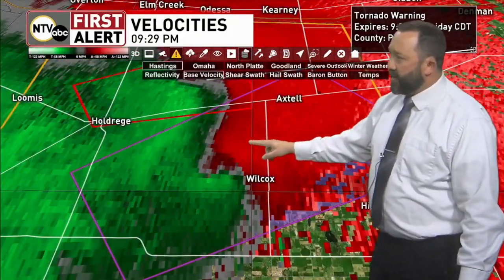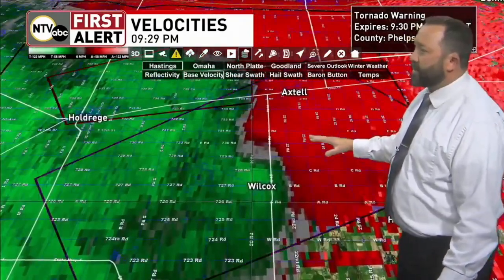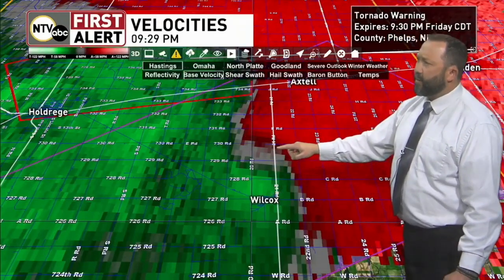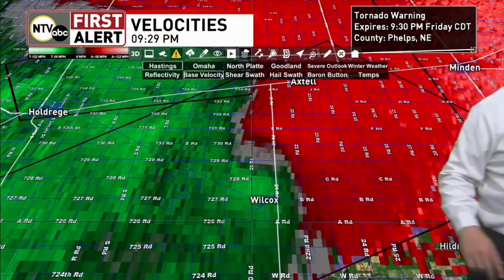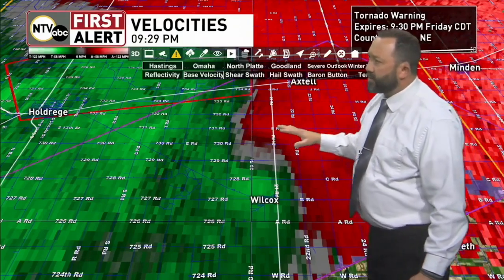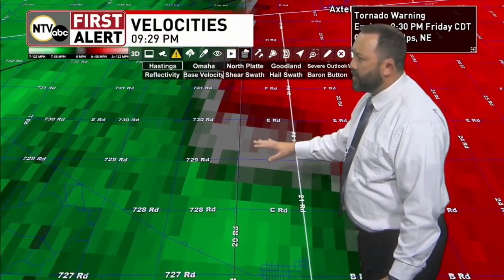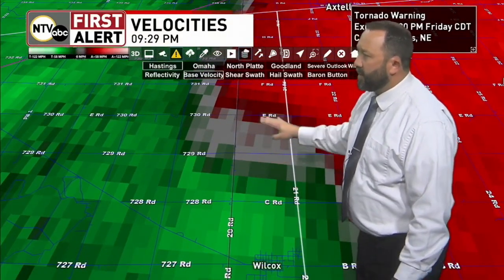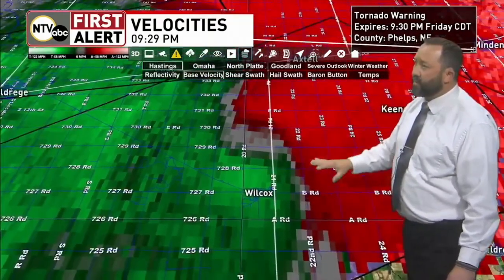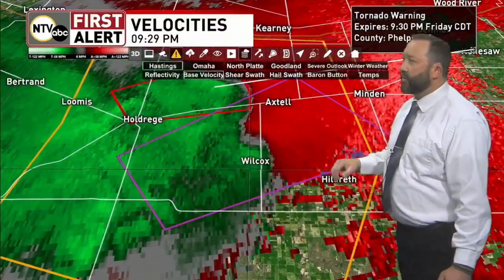So right now, if you live anywhere between Axtell and Wilcox, okay, there's the update. You just saw the latest update with the radar scan. We still have our tight rotation just to the north of town. And you see the movement there, moving northeast at around 25 to 30 miles per hour. So our concern here is, we'll zoom in just a little bit closer, okay? So right here on 730 Road and 20 Road. That's where we're looking at the possible remaining tornado. We have not had an update on this yet as to whether or not there's still a confirmed tornado on the ground, but it had a tornado on the ground near Reagan as it's continued to move to the northeast.